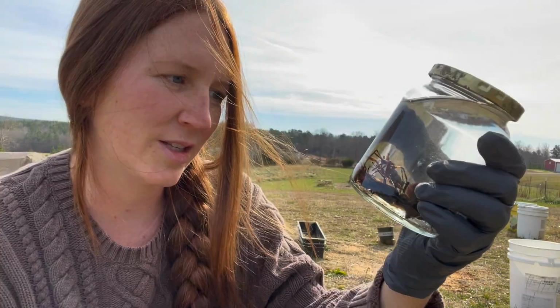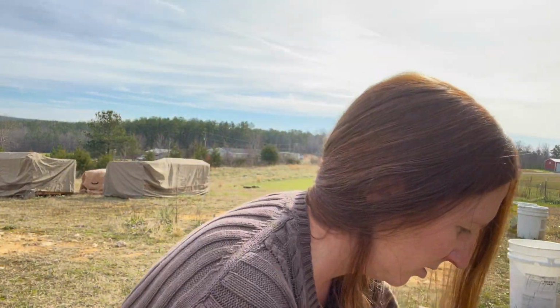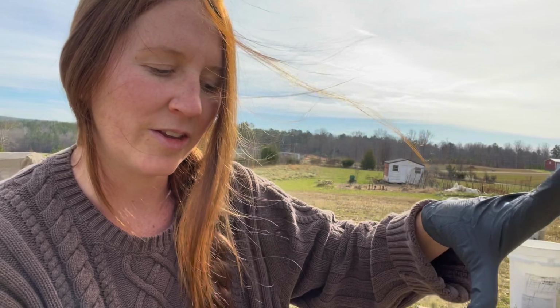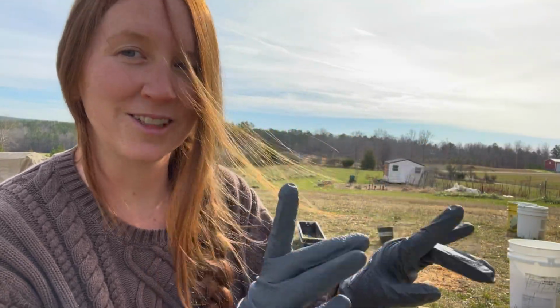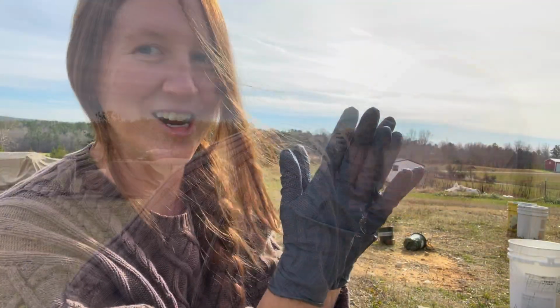Oh, there's like a little, is it a mole cricket? I have to look it up. Little mole cricket. Yep. So I'm gonna let these lids dry on this coat, and then I'm going to do the copper coat, and then I'm going to make them look all fancy, and I'm gonna swap the lids on the jars, and then I'm gonna display my creation.